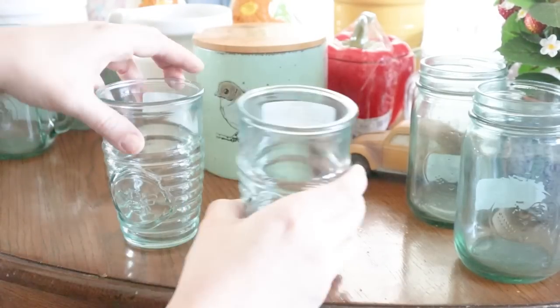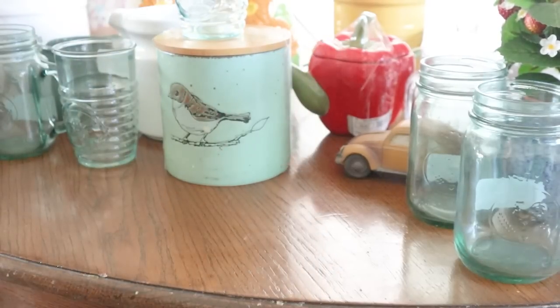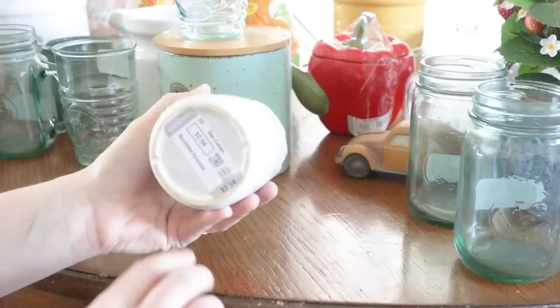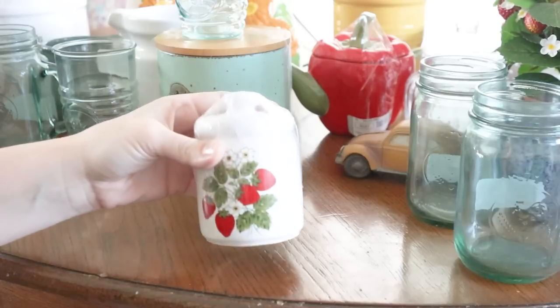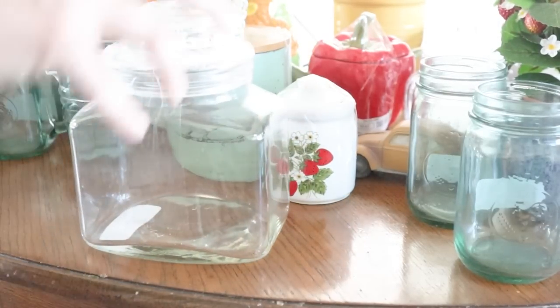So again, might end up keeping those. Might wait until my kids are a little bit older to move up to the glasses. And then I also found another little strawberry piece, just a little canister. I feel like I've sold this exact one before and it was only $2.54.